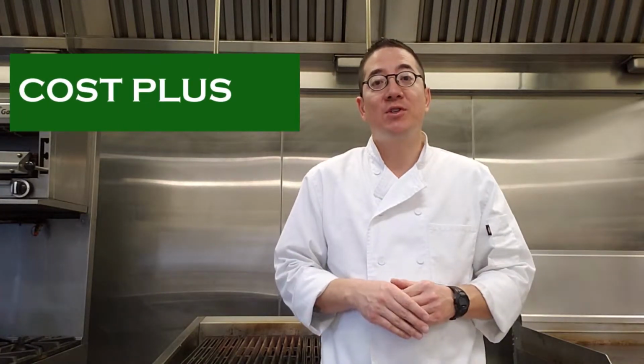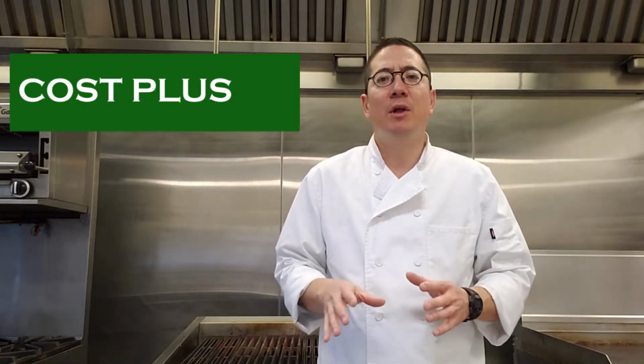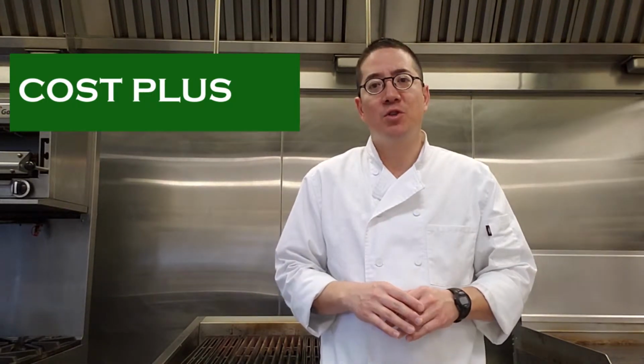The first menu pricing strategy I want to discuss is called Cost Plus. Cost Plus is one of the easiest menu pricing strategies. It works like this. Let's say you've got a cheeseburger on your menu and it costs $2.50 for all the components to make that burger.